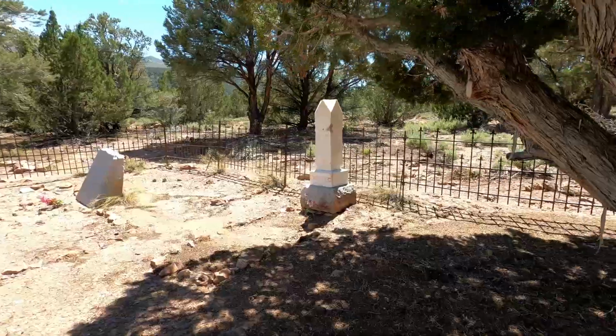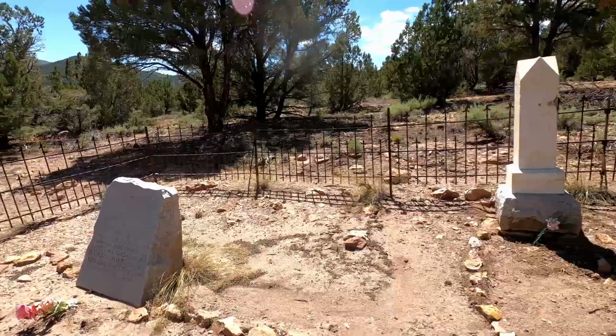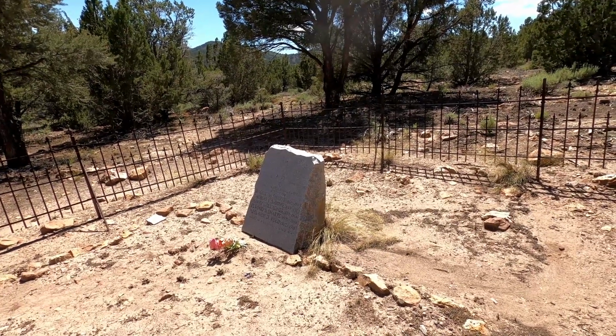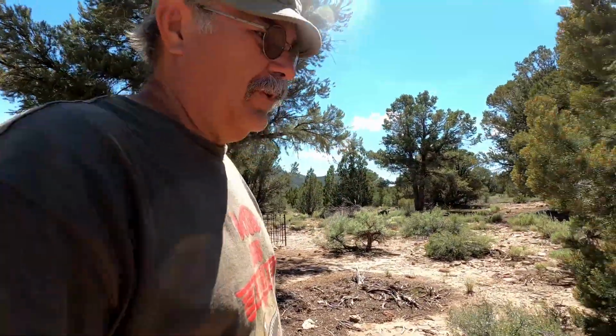But people do still maintain some of these graves up here. You see, this marker was replaced in 1974. And who knows how many other graves are here that nobody maintained the headstones for, nobody maintained the markers for, and nobody knows who they were or where they were. So you've got to be very respectful when walking through places like this.